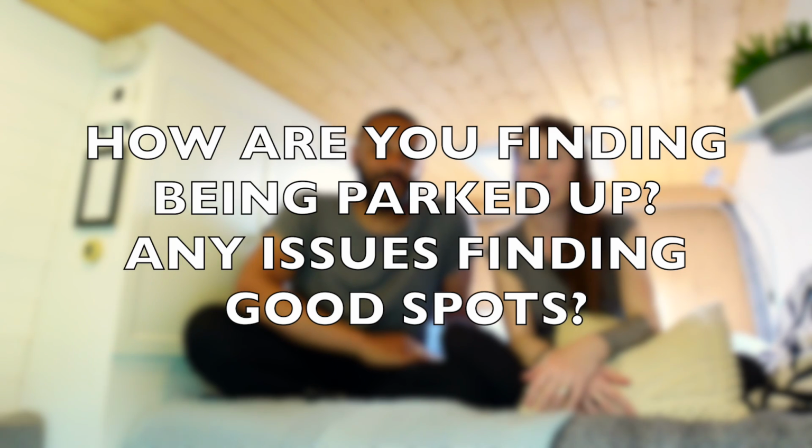How are you finding being packed up? Any issues finding good spots? It really depends where we are, to be honest. Some places we've felt completely comfortable, absolutely fine, and then others we've struggled a little bit in terms of places to park. I think we're getting used to the feeling a lot more now we've been in the van. When we very first moved in and started travelling around, we were a little bit nervous, like, oh, should we park here or not? Is it okay, etc. But now we're a lot more relaxed about it, aren't we?